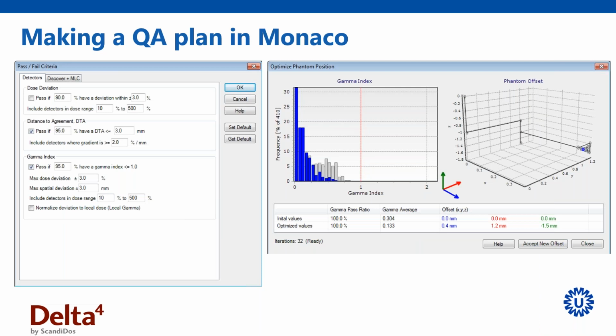Talking about the setting of your criteria in the software itself, you can set the criteria that you want. Normally, we treat patients or do QA on patients for a 3% and 3 millimeter criteria. But say, for instance, for a small lymph node, you would say, I'm not just interested in the dose that we're giving, so I set that to 5%, but actually I want to know that we are actually good on the right spot. I'll set that at 2%, 2 millimeters. You can do that.